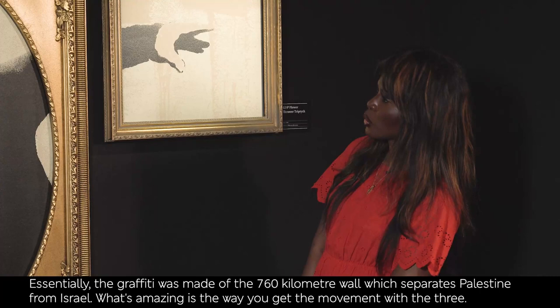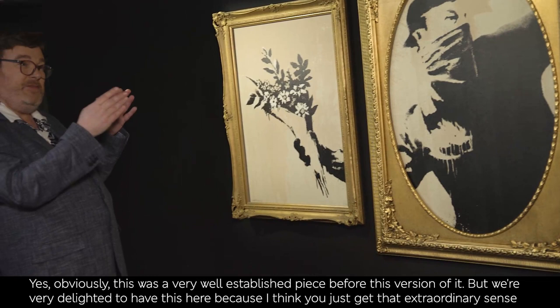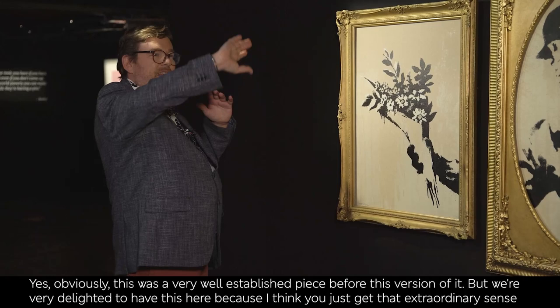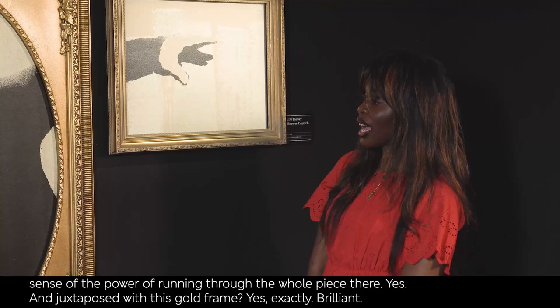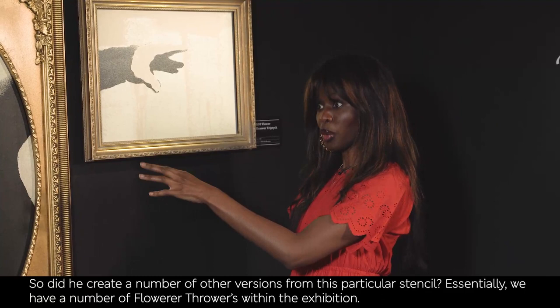And what's amazing is the way you get the movement, isn't it? Absolutely, yes. I mean, obviously this was a very well-established piece before this version of it, but we're very delighted to have this here because I think you just get that extraordinary sense of the power running through the whole piece there. And juxtaposed with this, the gold frames, as well. Yes, exactly. Brilliant. So did he create a number of other versions? There are a number of other versions from this particular stencil. Essentially we have a number of flower throwers within the exhibition.